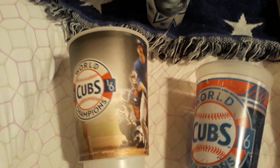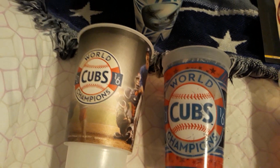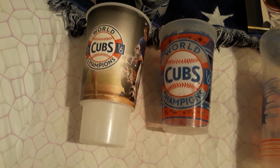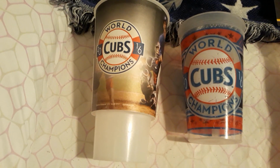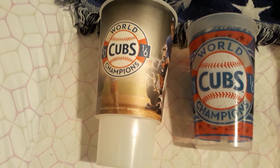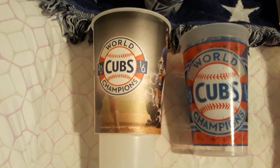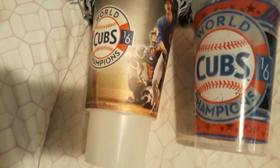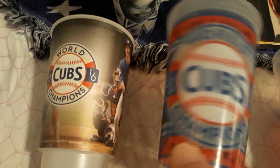But right here are a couple of souvenirs actually from Wrigley Field in 2016 when the Cubs won the World Series. My brother went to a Grateful Dead show in October of 2016, right after they had won the World Series, maybe late October, and he got a couple of souvenirs there because they still had these cups selling drinks in them. So I have a couple of World Series cups literally from Wrigley Field in Chicago, just like this Romo cup is from Texas Stadium 2006.